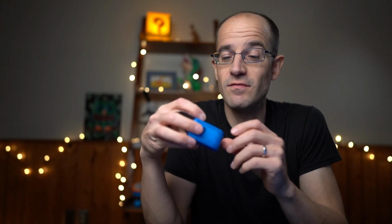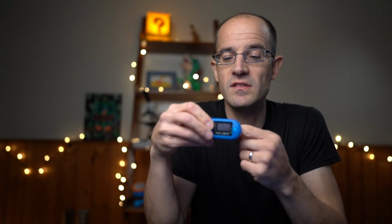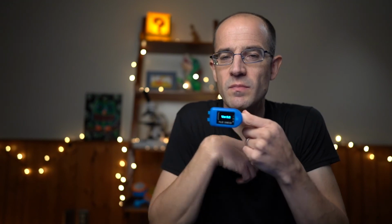I bought one of these off of Amazon a long time ago. I've never replaced the battery. It's lasted for the longest time. And what this does is you put your finger in there, you press a button, and it is going to measure my pulse, and it's going to give me a general idea of how much percent oxygen is going through my blood. Typically, you want a percent oxygen in the high 90s. You do not want to be less than that. I'm at 98. We're all right. My heart rate, 66, which is pretty good.